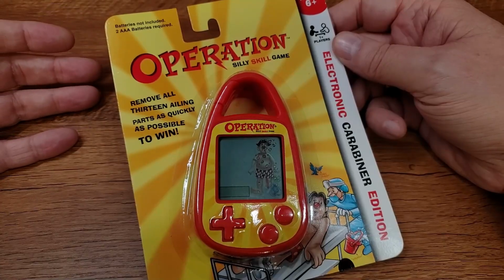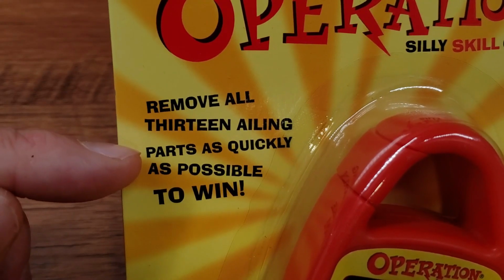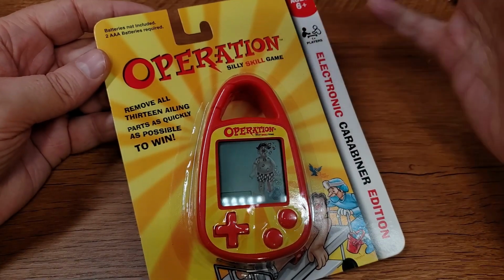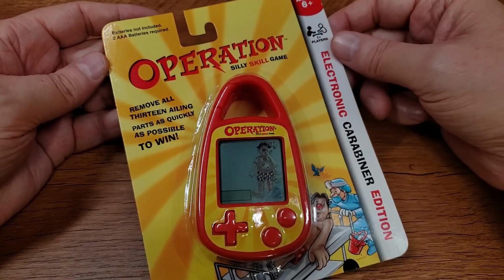Here's our little Operation Carabiner still on the card for now. It says remove all 13 ailing parts as quickly as possible to win. So it's kind of like a time-based thing, I'm gonna guess. I mean, it's still a skill game, just maybe a different kind of skill. You don't have any tweezers to pull out little pieces or anything.